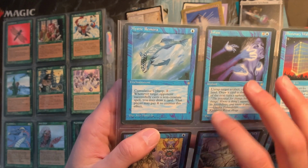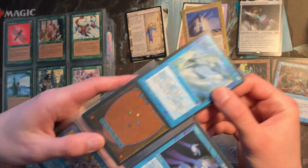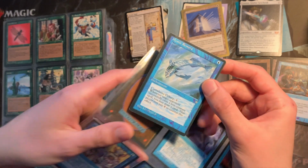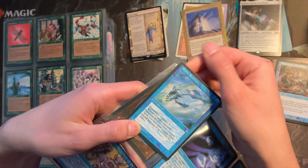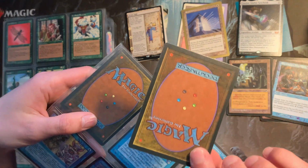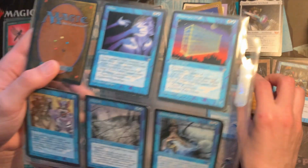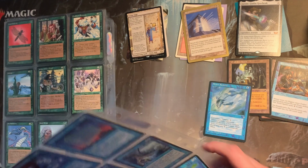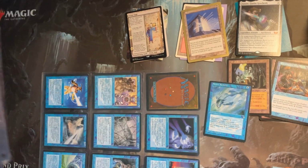The Mystic Remora here, which I want to check for its condition. Yeah, that looks really nice and clean. It has something at the top here. Yeah, but it's just fingerprints, I think. So this one is very near mint and nice. We'll use that for enchantment decks, maybe in my Atraxa deck, but I think I'm already playing that. Let's put this down here.